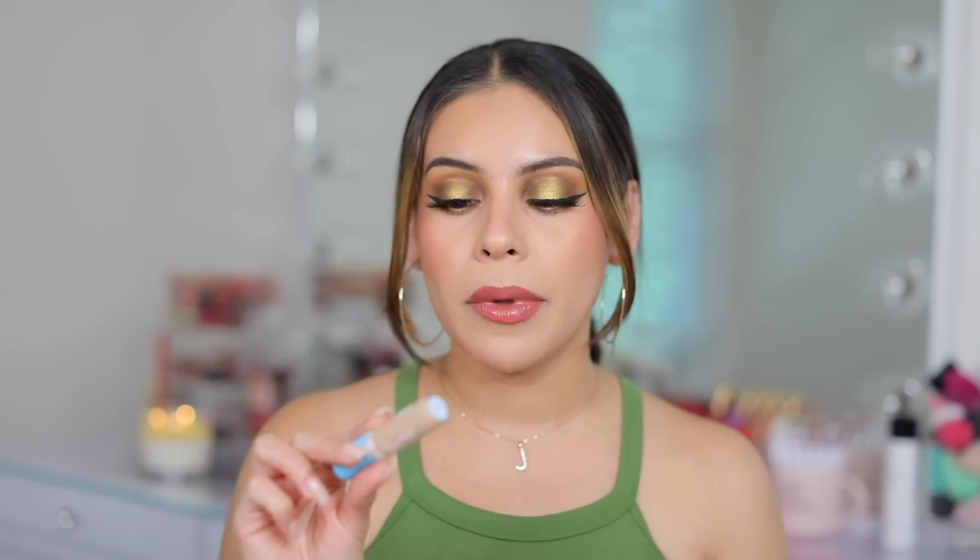This concealer from Oma Beauty is wow. It's a little bit thicker, but it's perfect for spot concealing. I really did like it for the under eyes. I do notice some creasing though, because it is a little bit of a thicker formula. So for me, I probably wouldn't use this moving forward on my under eyes, but definitely as a spot concealer, it's perfect.